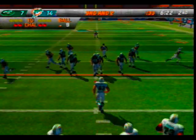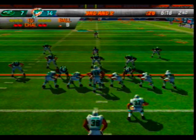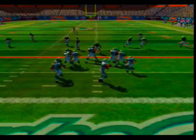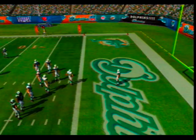Ball on their own 9. Under pressure. Going long. I'll tell you, the defense made a great stand right there on the play.